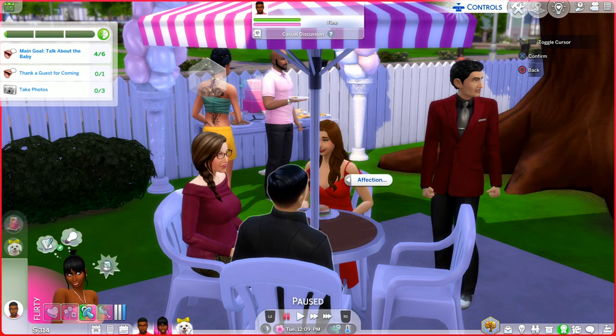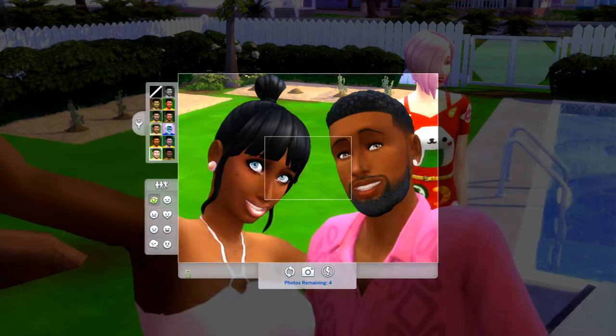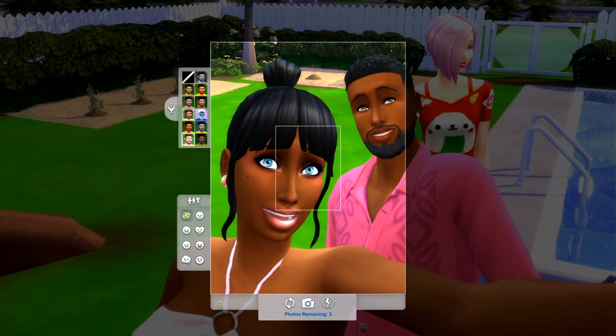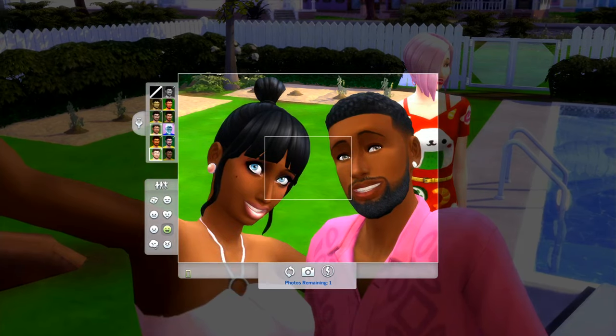Go ahead and invite to fill the baby. Oh, too cute. We gotta take some photos. We're gonna go ahead and do that. This is cute. Oh, look at them. They look so happy, like genuinely happy at their baby shower. Oh, look at them. They are just the cutest.